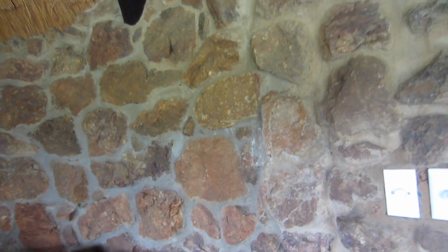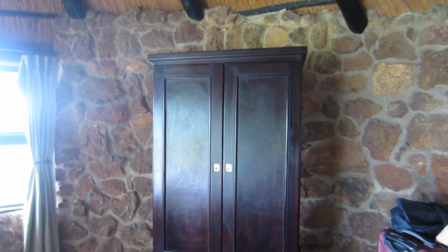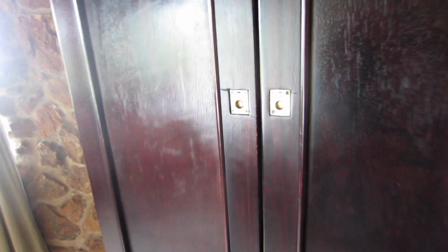So, the walls are stone, the thatch is wonderful. You're given a small cupboard, and inside the cupboard they do give you a safe. So let me just move that aside and I'll show you if you can see in here with Peter's shoes. But there's the safe. So you can put your passports and belongings and things in there, and that's great. And everything's safe.